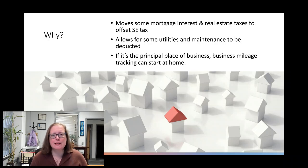Another big reason why we want to take the home office deduction is that if your home office is your principal place of business, the place where you operate your business, then your business mileage tracking can start at home. If you go to run errands or go to visit customers at their location, all of that mileage is now business mileage. Whereas if you had a separate office space, your mileage from home to your office is commuting and not deductible.